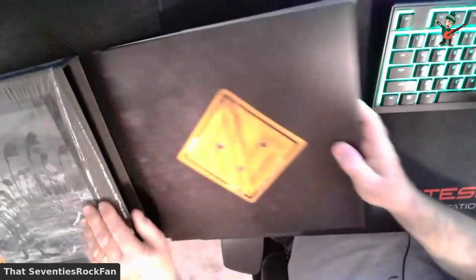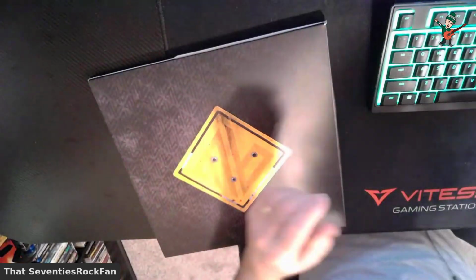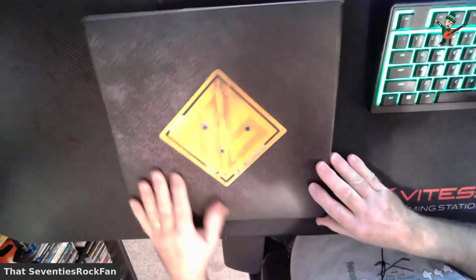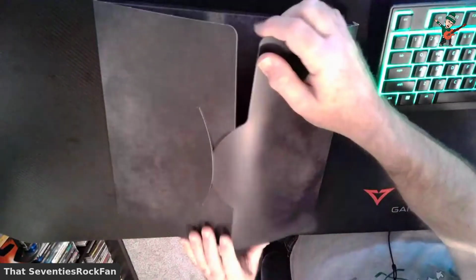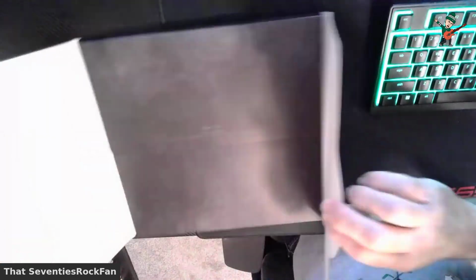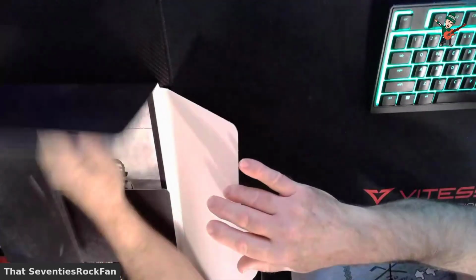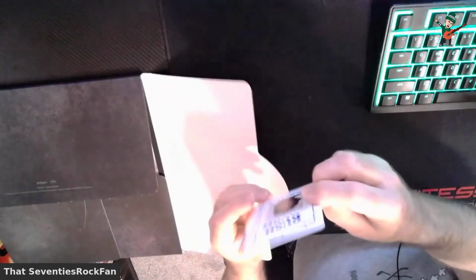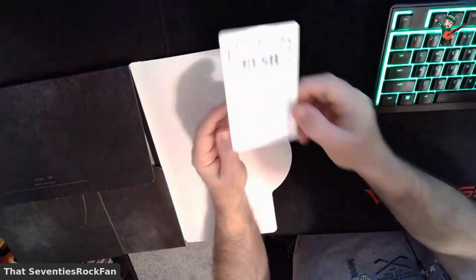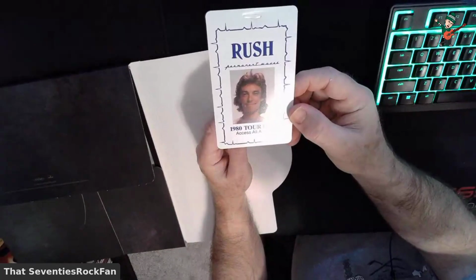Book. Right, the bonus materials coming out of this great package. I'll put that over here, in a folder, which I'll need to be careful I don't rip. Let's see what we've got in here. Well, first of all, Neil Peart, 1980 tour pass, simulated tour pass, access all areas.